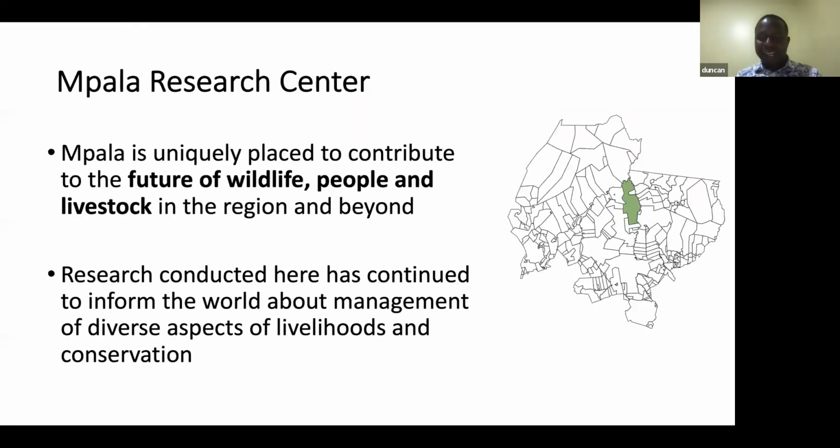I said Mpala lies basically at the center of all these. That's Mpala highlighted there in green. And we look at Mpala as uniquely placed to contribute to the future of wildlife, the people and livestock in this region. But also research that is conducted at Mpala helps to inform similar systems where you have wildlife, people, and livestock coexisting in the same space.